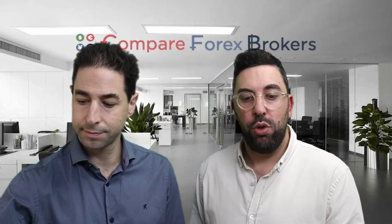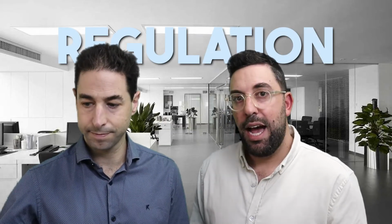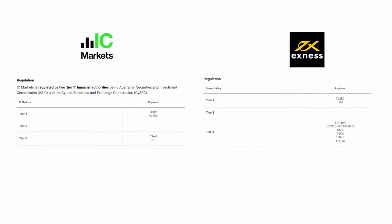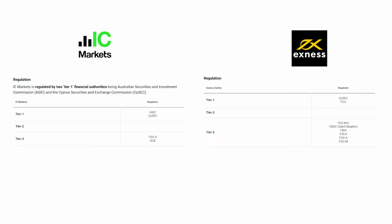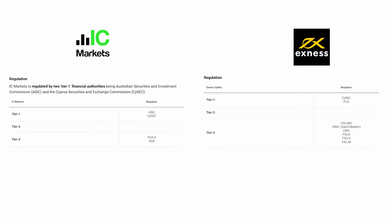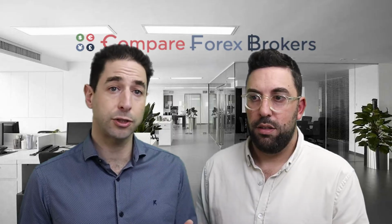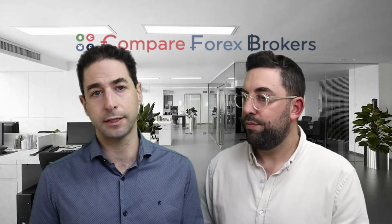The next category we're going to look at is regulation. Yep. How did the two compare? So with regulation, it's really close. They are both very well-known brokers, and they both have a number of Tier 1 regulations. So let me tell you a few of the advantages of Exness over IC Markets.